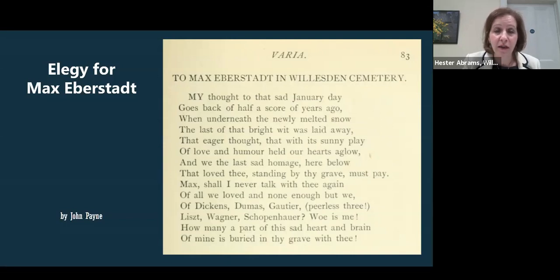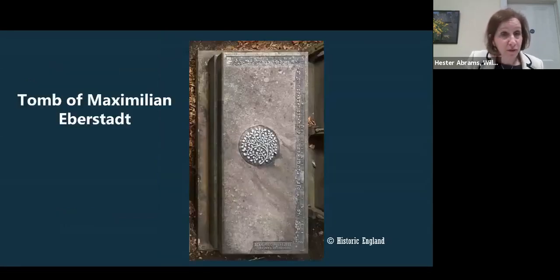And at the end it says, "Max, shall I never talk with thee again of all we loved and none enough but we, of Dickens, Dumas, Gautier, Peerless Three, Liszt, Wagner, Schopenhauer, woe is me." And that tells you the kind of milieu that they were in, whether they knew these people or whether they enjoyed their work. Here is a photograph that was taken by Historic England. It's actually in one of their publications published this year, showing it from above. And it's an extraordinary, simple design with the roundel in the middle.